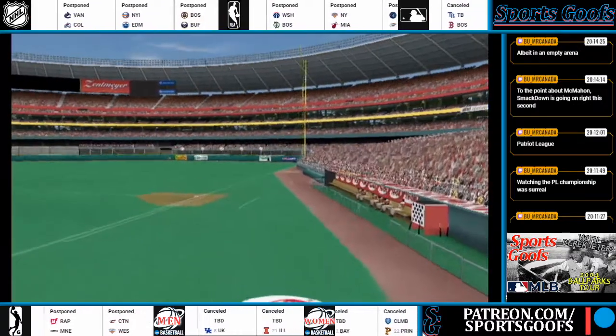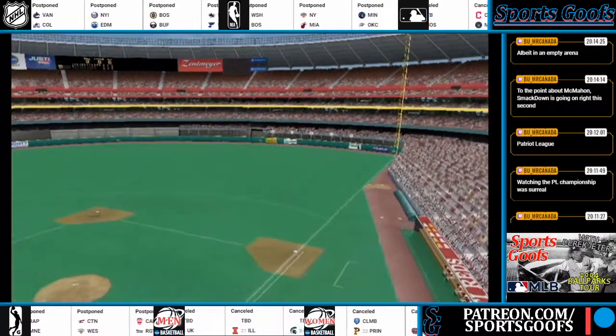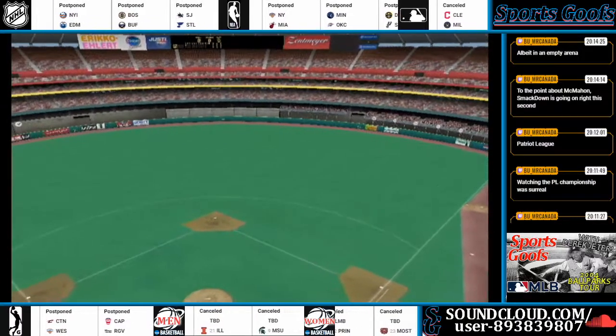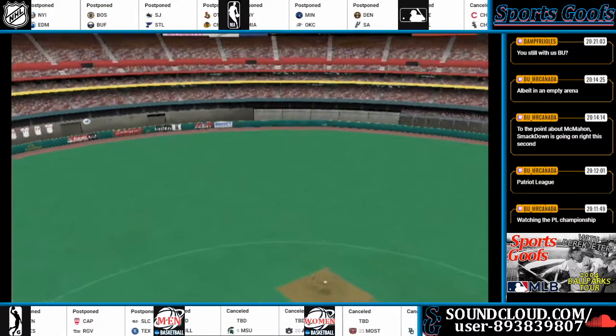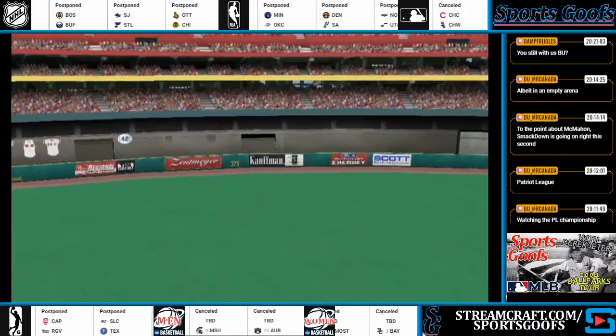Like most of the cookie cutter ballparks built in the era, Riverfront featured a hard artificial turf surface and has symmetrical dimensions with deep power alleys. Let's see. We've got the Budweiser. Got Dunkin' Donuts. Pepsi over there. Riverfront, that's the Reds, right? Yes.